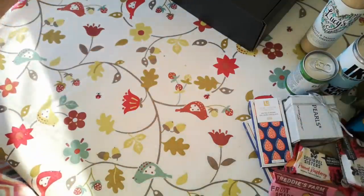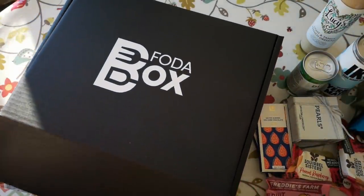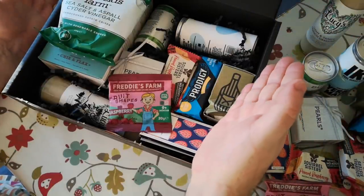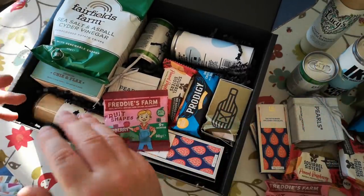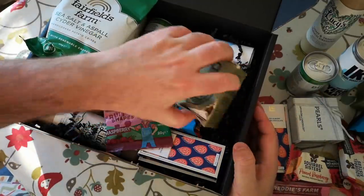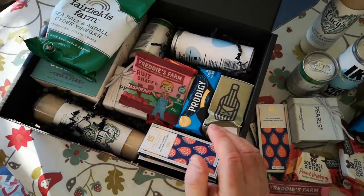Let's have a look in the second box. I'm hoping the second box is not going to be just a carbon copy of the first. Oh, it's exactly the same. That wasn't worth doubling up, as far as I'm concerned, because I was only really after the novelty of unboxing and encountering different things, and what we've got is another box that's okay. It's exactly the same. I'm not going to bother to take everything out of there.